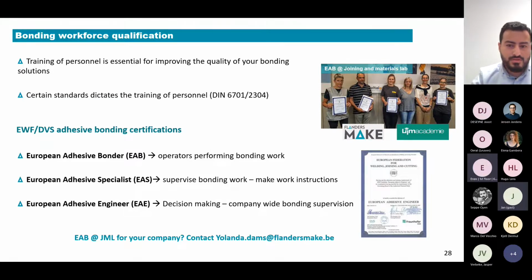company-wide bonding applications. At Flanders Make, we collaborate with Lame Academy to deliver the EAB level, the European Adhesive Bonder level, in the Joining and Materials Lab here in Lommel. So we deliver the courses and the certificates in Dutch. If your company is interested in training, please contact my colleague Yolanda Dams on this email that you see in front of you.